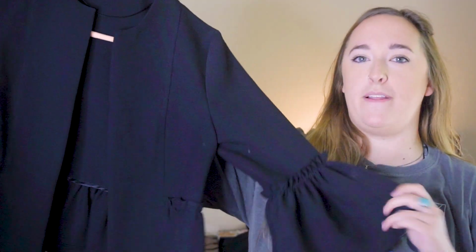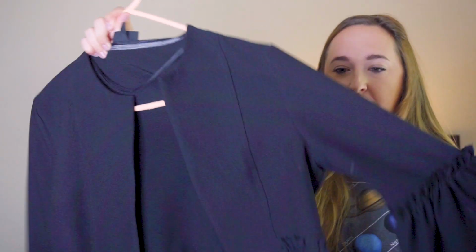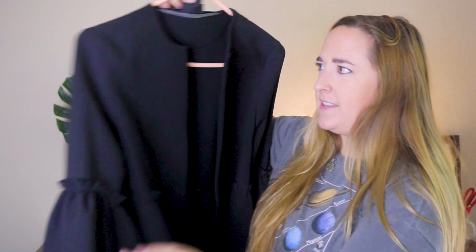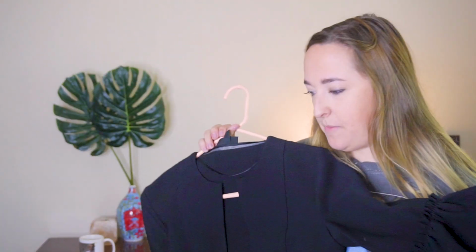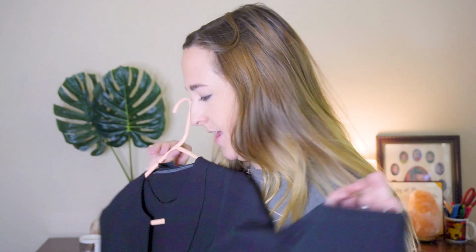Item number 18 is this Topshop little jacket blazer thing. It's got the Topshop label. And although it is a size US 4, it's a very stretchy material. I just thought it was kind of fun. It's a more modern piece and a lot of my other stuff is very vintage. I just thought this was a good work piece for the young professional that I am.